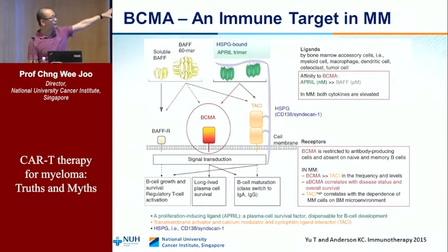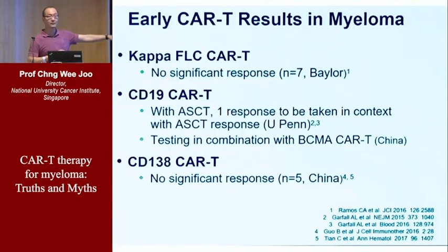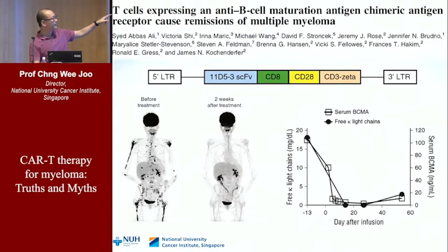In CAR-T treatment for myeloma, people have gone for different targets, as you can see here. CD19, CD138, kappa. These early studies have all failed. Okay, so the word CAR-T is the same. These are CAR-T treatments as well, but it doesn't mean that they will all work. So it's important to drill down to what type of CAR-T failed, right? Until the group at the NIH did a study using CAR-T that targets BCMA, B cell maturation antigen, which you can see at the top. So this is BCMA CAR-T, chimeric antigen receptor T cells, right?